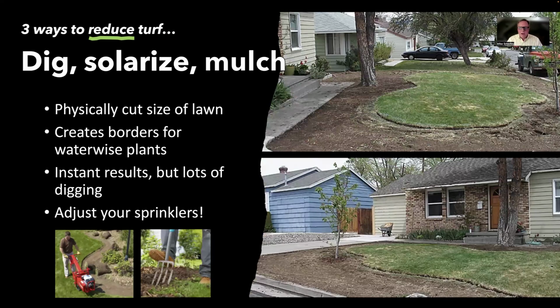So, that is how we rethink our lawns, two easy ways. If you want to put a little bit more effort into it, how about reducing your turf? The first part is just dig it out. You can use machinery, you can use a fork, but the less lawn that you physically have means the less lawn that you have to water. So you can have more xeric plantings. It's actually going to be pretty. But if you do this, make sure that you reprogram or reconfigure your sprinklers, because it's not going to save you any water if you cut the sides of the lawn but keep the sprinklers on all the time. So yes, it does require a little bit more work, but it is very, very rewarding.